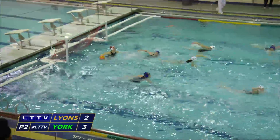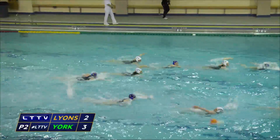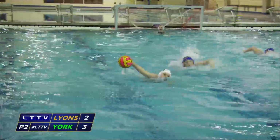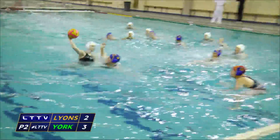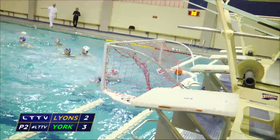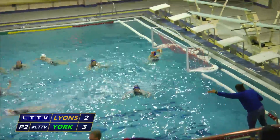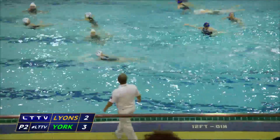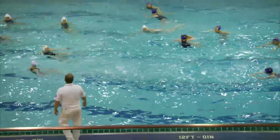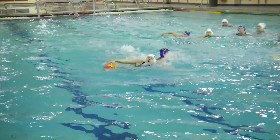Score is 3-2 in favor of the York Dukes. York with the ball. Great block on the part of York's goalies. I want to point that out. And we're getting close to a minute, and there's a shot and a score by York. They are now up 2. Score is now 4-2. Yes, as I stated earlier, York having near mastery over their ability to make those long shots at this point in the game.